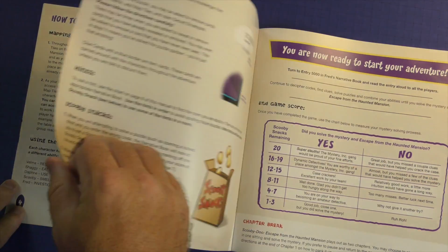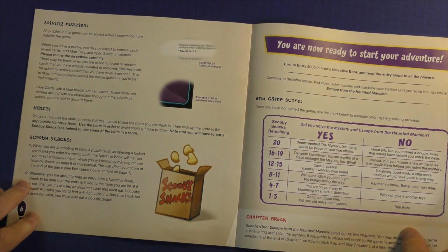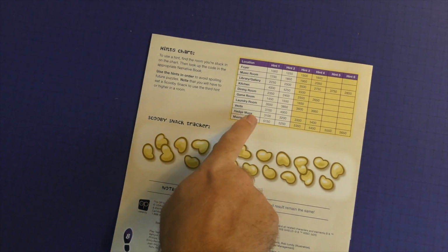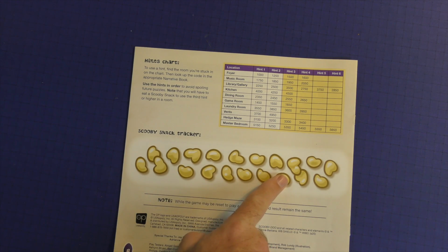And this will just get you going here, how to solve problems and some hints on how the Scooby Snack scoring works. And then when you're ready to start your adventure, you will go there and how to handle chapter breaks. And this will be end of game scoring depending on how many Scooby Snacks you have. If you need hints, they're here on the back. It'll direct you to certain places in the books. And if you wanted to, you can mark this out to use your Scooby Snacks.